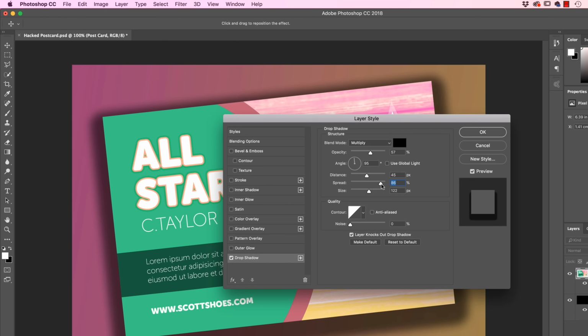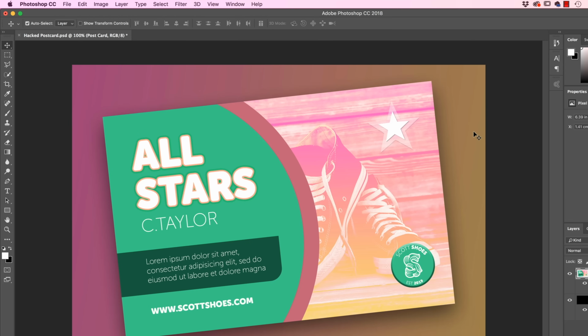I never play around with the spread. You'll see, it's like the choke. It just moves the drop shadow further out. I just never use it. You might love it. Click OK. That's our little gangster lean.